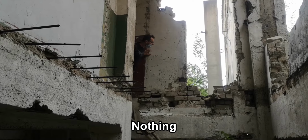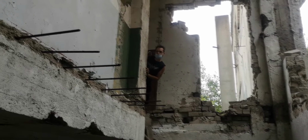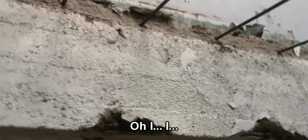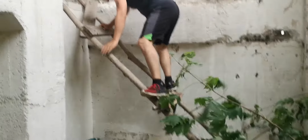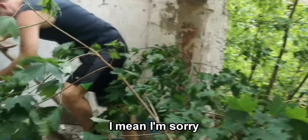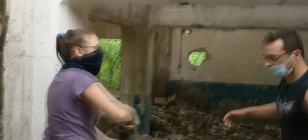What do we find there? See? Some kind of a document. If we lift one of the girls. Stop, what are you doing? Yeah, kids, do not trust ladders like this. I'm sorry if there's wind noise or something like that. Okay, that's a bad idea.